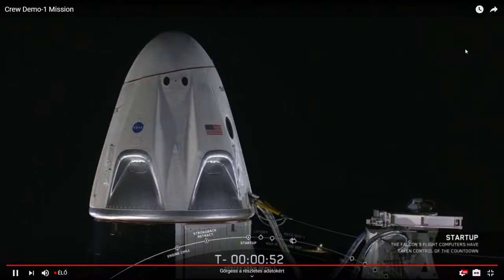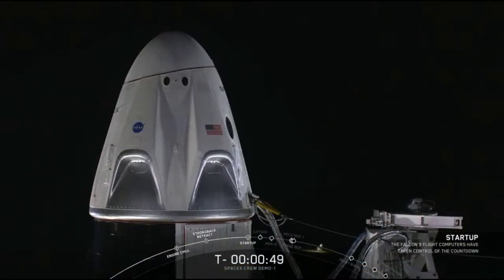Hey guys, Boston 25 here. Watching SpaceX's Crew Demo 1 launch. I think that might have been lightning in the background.